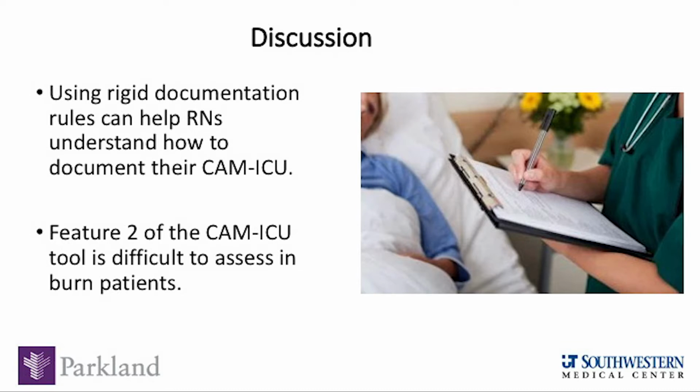And I'm sure we have all experienced this in our burn ICUs, but feature 2 can be particularly difficult to assess when you have patients with upper extremity burns who may be wearing splints or have limited mobility. It can be a little bit harder to document or to assess things like squeeze my hand. Our nurses were taught, if they were unable to squeeze hands, to think of something else where the patient could show that they are hearing you, such as stick out their tongue every time they hear an A.